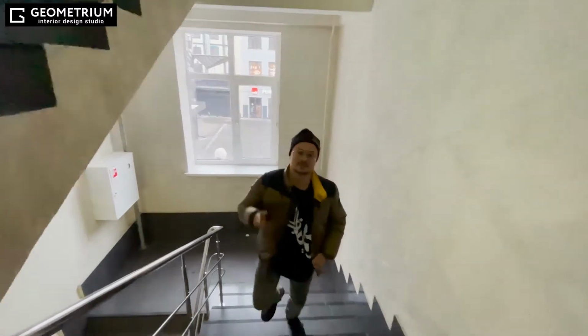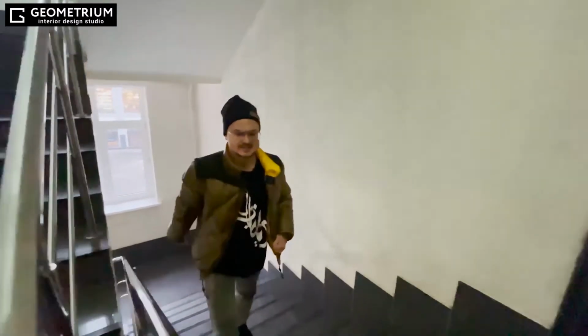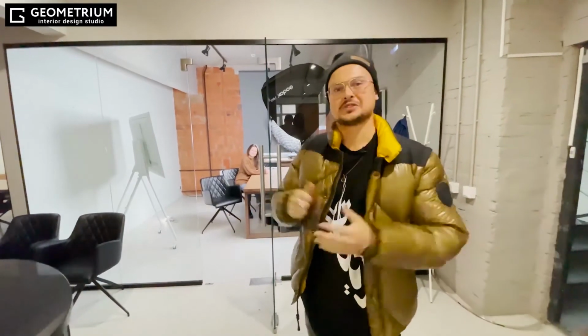Hello everyone! I've returned enlightened from Bali, and now I'd like to explain how to make a more expensive looking interior, but not just to make it lavish by buying expensive materials and furniture, but to make it really stylish. Because it often happens we spend a lot of money on the interior, but it turns out a complete disaster.